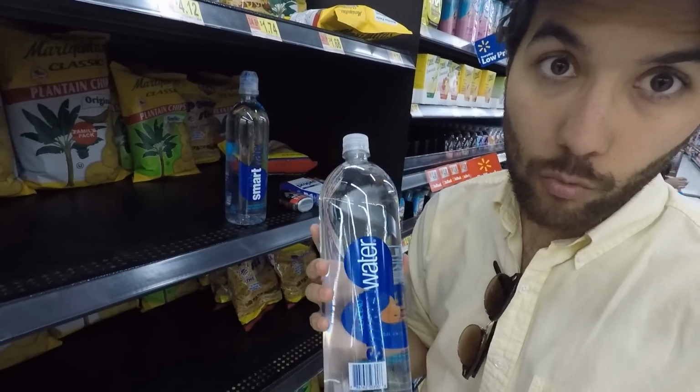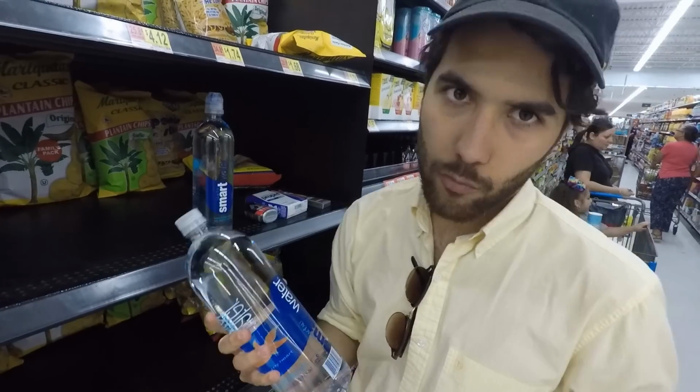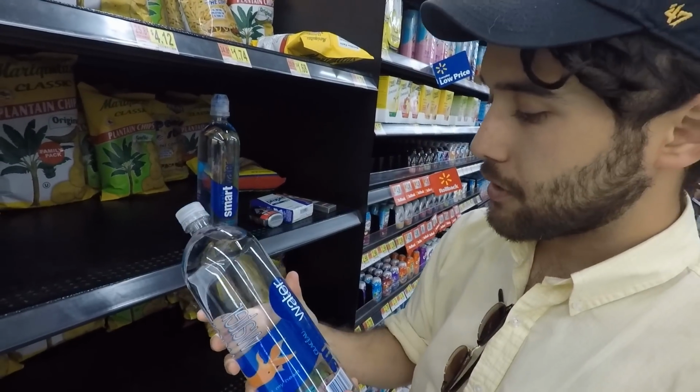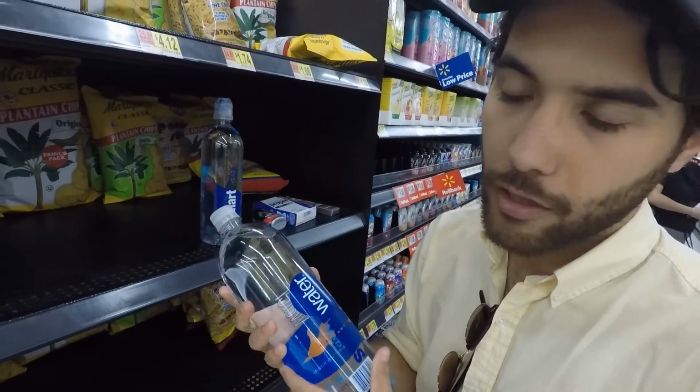The more popular one is the 1 liter, and this is the 1.5 liter, which people are starting to use just because it has more water. You don't have to carry multiple bottles. But the Smart Waters hold up. They're really nice quality, and the water's good.